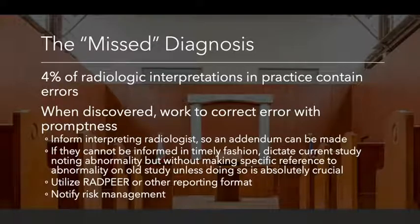I think it's important to use RADPEER or another reporting format for errors, and if your institution is so equipped, notifying risk management is a very good thing to do. Style is important here to avoid throwing your colleague under the bus. And how you word that report, there are many ways you can approach it. The lesion is more conspicuous on the current study, or it was previously subtle, but avoid just saying simple things like, it was missed on the prior examination.